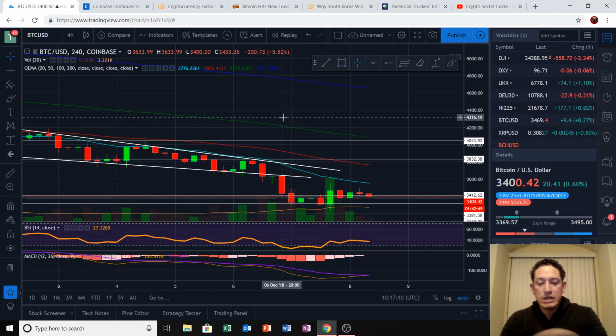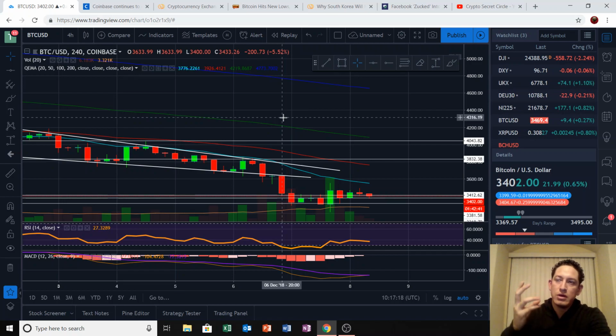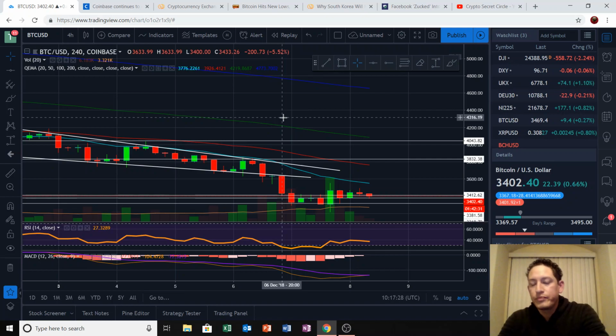So if you can find stocks, if 20 years ago you were buying Apple, you found stocks or assets that had the most upside, tech type stocks that look to be going somewhere.